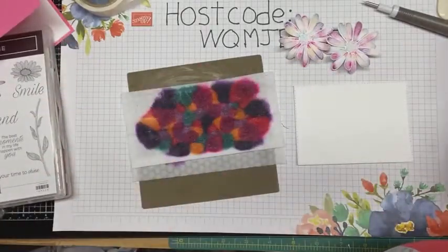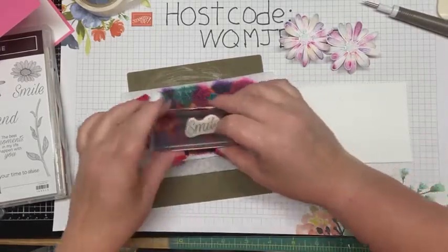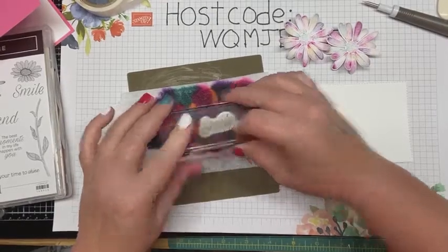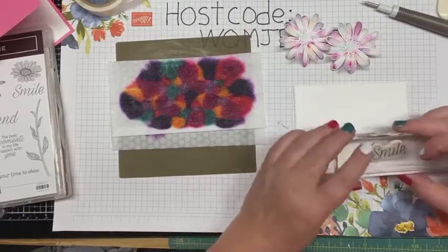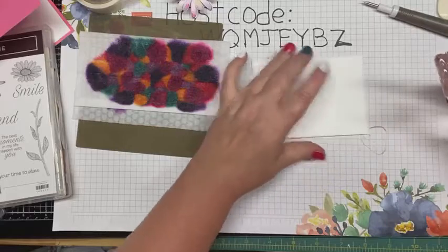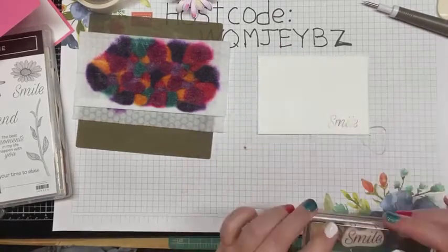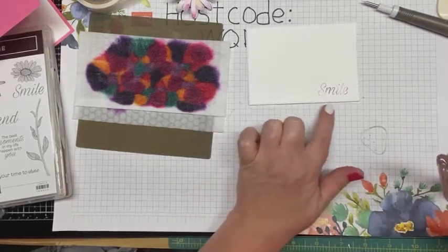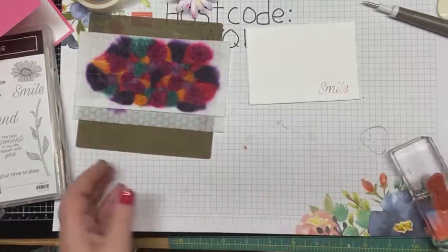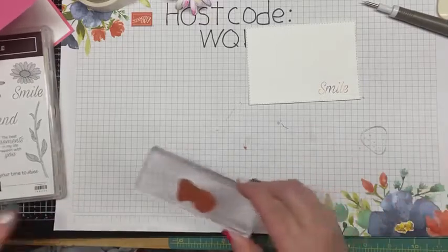I was going to do it in black ink, but I thought I'm going to do it in the colors here. So I'm just going to pick up some of this, and I'm going to put this right down here on the very bottom. And I love that. It's so pretty. So I think that's better than just the basic black in there. So I'm going to move that out of the way again so I don't put my arm in it.